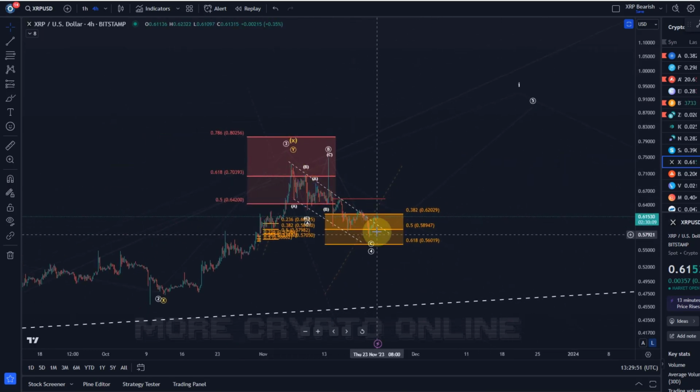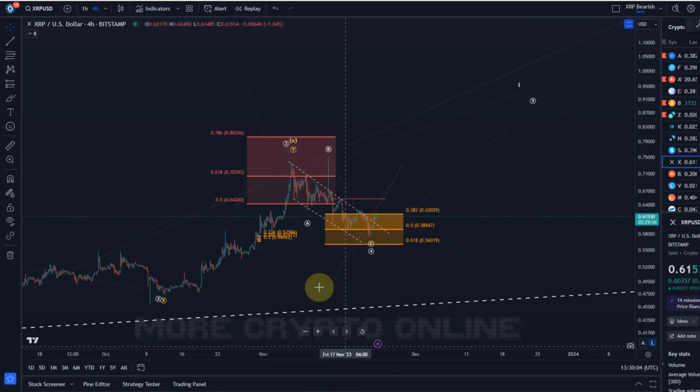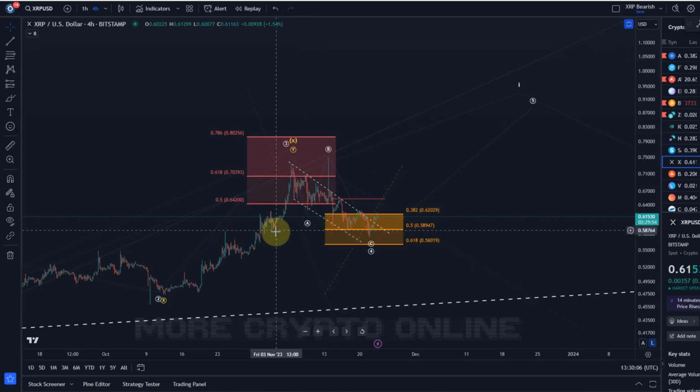However, the move down looks corrective. So it's a 3-wave move at the moment. We did label that already earlier in the week, actually last week, I think. So we're dealing here with an A wave and a B wave and a C wave. Let me also take out those previous support boxes. They were potential entry points. I think we'll leave the resistance area on the chart. It might still be relevant.